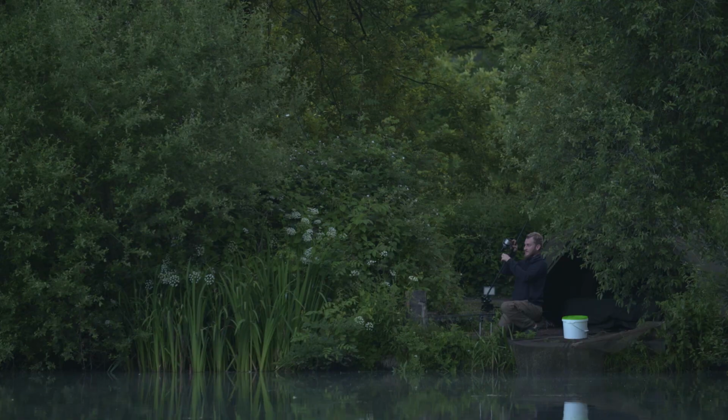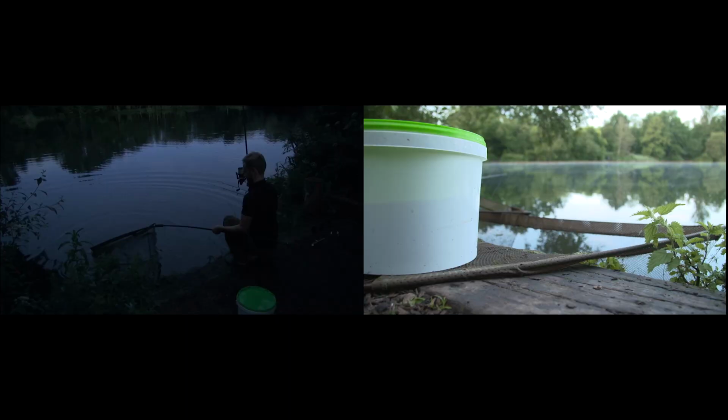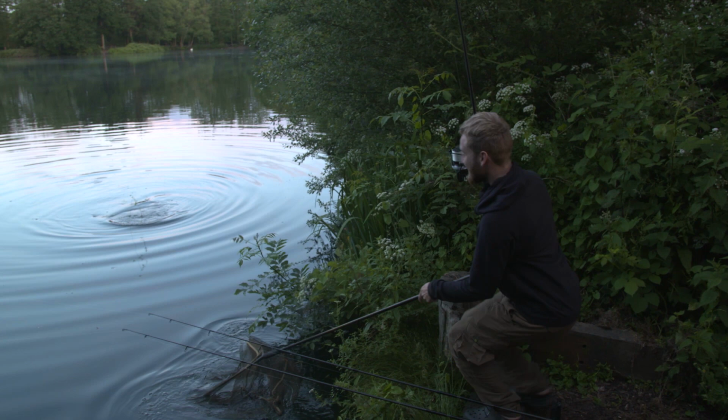Well, this morning's been electric. The fish are definitely feeding. I've had two at first light, so I've got two in that net down there. And this is the third. I've had a bite on each rod. Things are looking good.